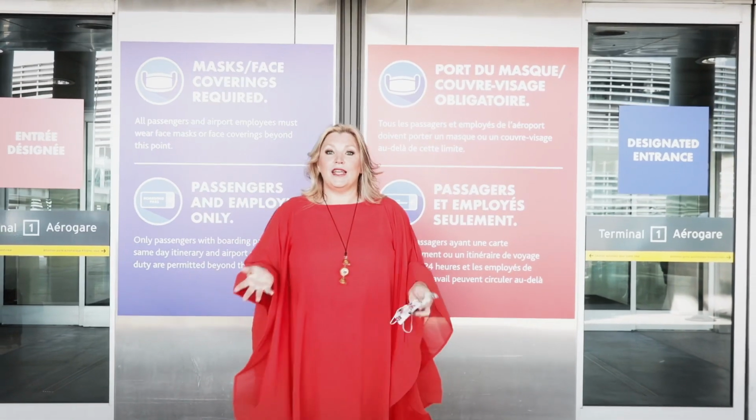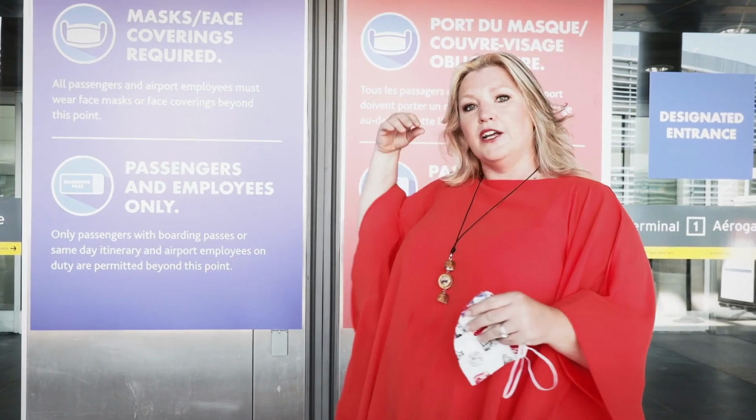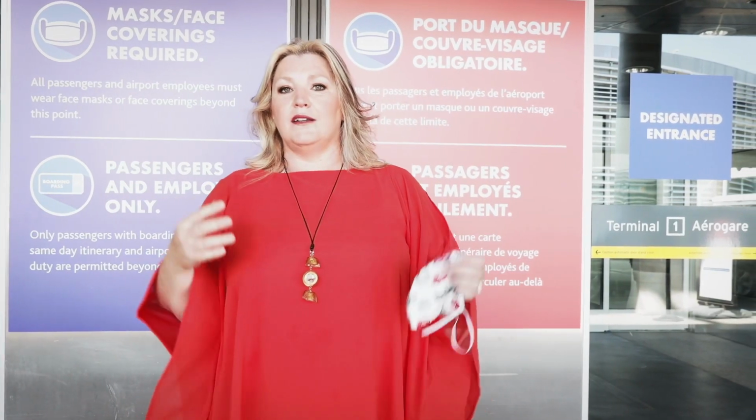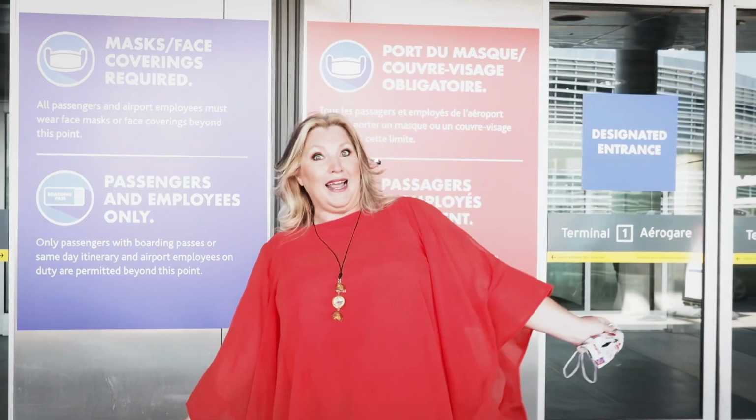So I'm at the airport here at Toronto Pearson International, and what I'm going to do is walk you right from the curb all the way through. We're going to go through security, we're going to go through the checkpoints, we're going to see what Toronto has done to make you safe. But that's not where it stops. After that, guess what Lorraine is doing? Lorraine is going on a plane.